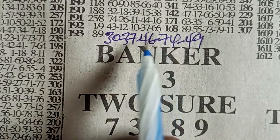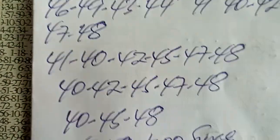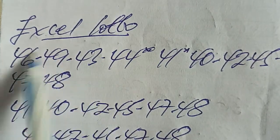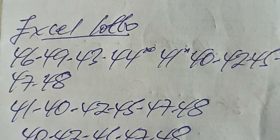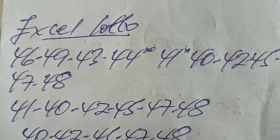Our last game for discussion is XL Lotto, and with XL Lotto, as you can see here, 40 columns. Our last game for today is XL Lotto, and we are having 40 columns. The channel name once again is Code Lotto TV. Our calculation will be based on 40 columns.